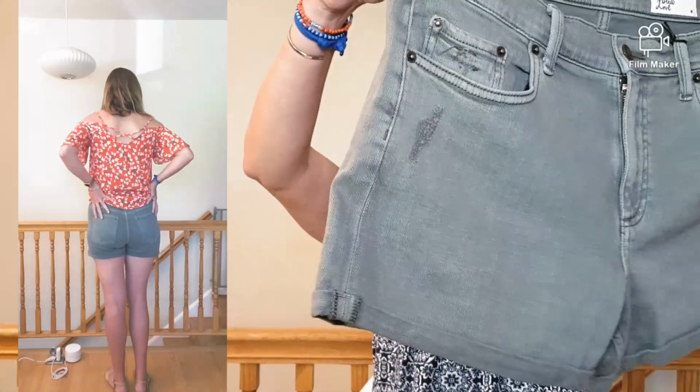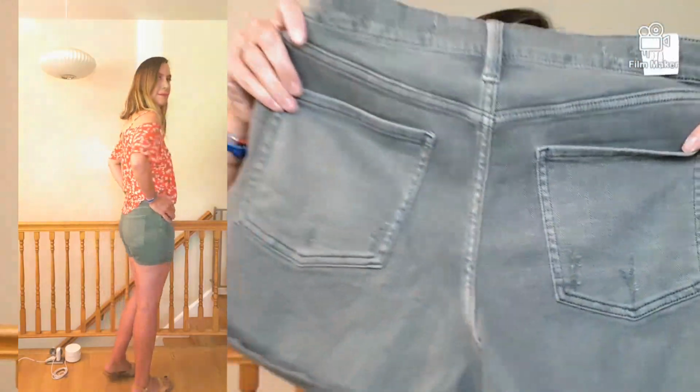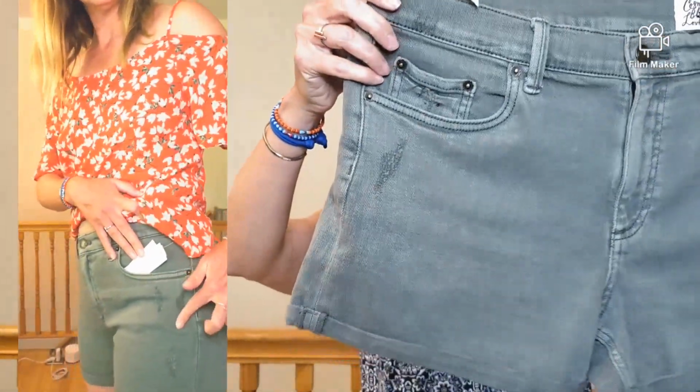That's not my style, but I do like a little bit of interest. So I've worn them in and they're super cozy and comfortable. These fit nicely. They've got a shorter inseam of about 3 inches, but that's okay as long as they're a little bit looser. And the olive color is really pretty.